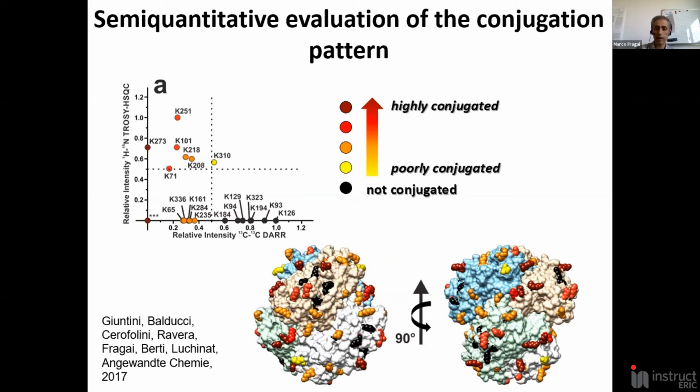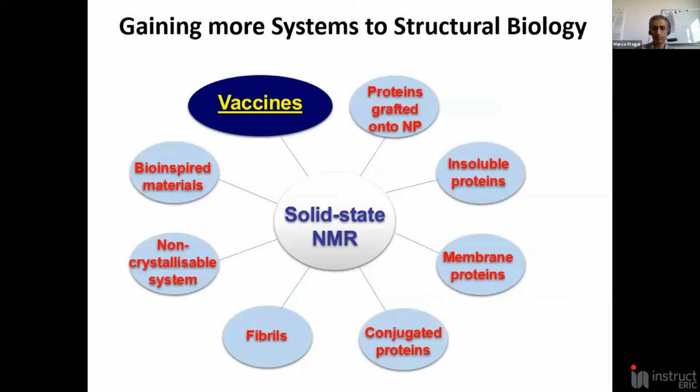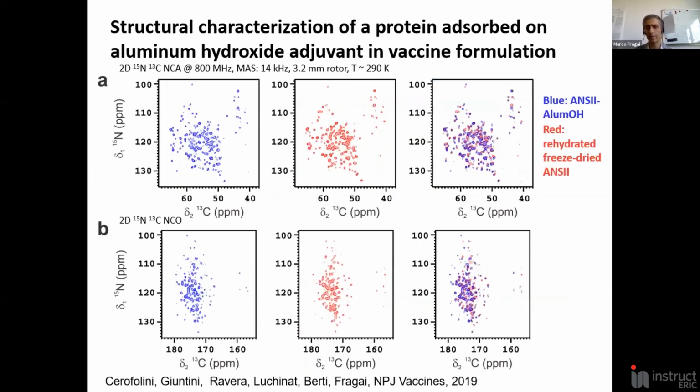Then we investigated a different system. Concerning vaccines, we have proved that a solid-state NMR experiment can be used for the characterization of a protein adsorbed on the aluminum hydroxide adjuvant in a real vaccine formulation. Obviously, also in this case, an isotopically enriched protein is needed. So we again use our model, asparaginase, again in collaboration with GSK.